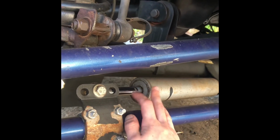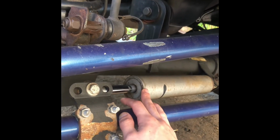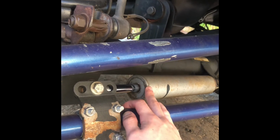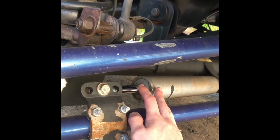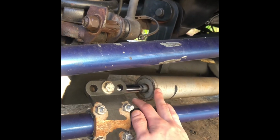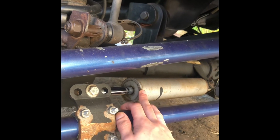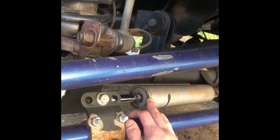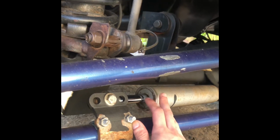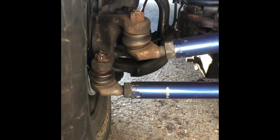This is a steering stabilizer. This is not a fix for death wobble, so don't think it is. I don't care what information you read on the internet. This is not a fix. All this does is help you on the road, keep stability, keep the Jeep under control. So don't just go throwing a new steering stabilizer in, because it's going to fix it for a week, two weeks, a month, but it's going to come back. You've got to really find the actual cause of the issue.